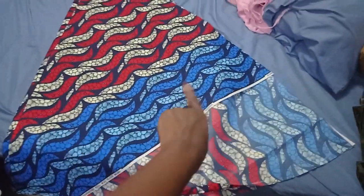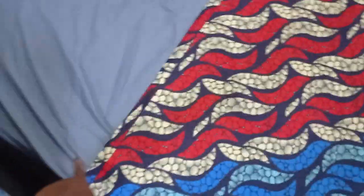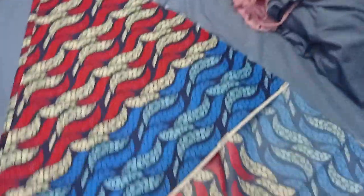Okay, so I forgot to update you guys, but I'm through cutting the first dress that I was working on. Let me just spread it out for you guys. So it's a circle dress, as you guys can see. Obviously, because it's a circle, it's going to cut short, so I'm going to have to add material to that. This is the front and that's the back. You can see the difference. That's for the zipper and then the neckline. So yeah, this is the first one.